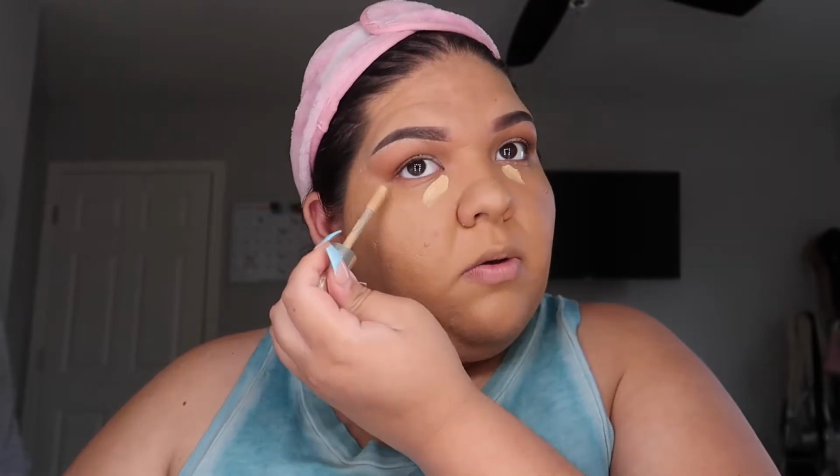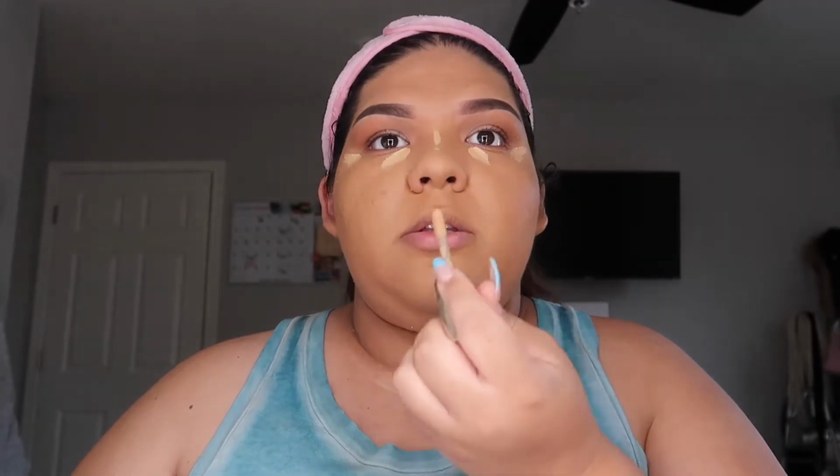I'm gonna go ahead with concealer, and today I'm using the Jouer Essential High Coverage Liquid Concealer, and I'm in the shade Creme Brulee. While I'm letting this sit for a little bit, I'm gonna just get my powder ready.